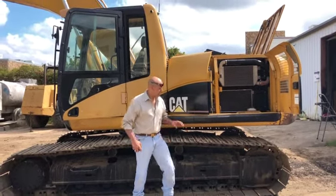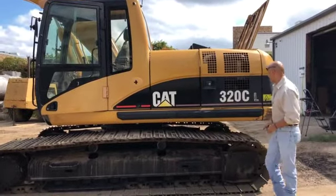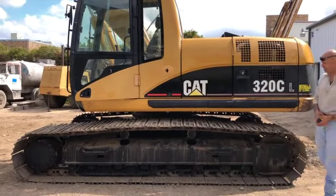I'm with a company called Tractor Tip Equipment, and what we have for sale here today is a Caterpillar 320. C is the series, L is a long carriage. That means that this tractor's got a long carriage.